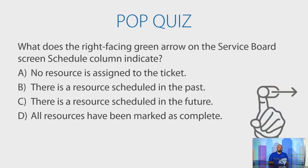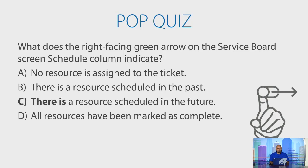So just a quick pop quiz. What does the right-facing green arrow on the service board screen schedule column indicate? Now I know we did talk about the other option, the red-facing arrow, so this one should be pretty apparent here. Okay, answers are coming in pretty hot. Okay, awesome. So it looks like just about everyone has gotten this answer right. And it's going to be that there is a scheduled resource in the future.